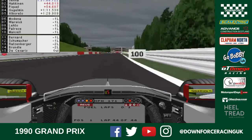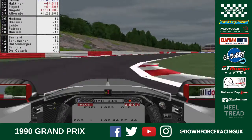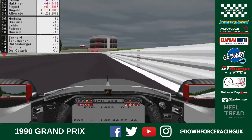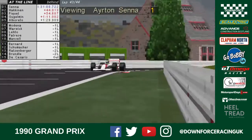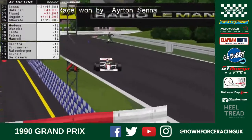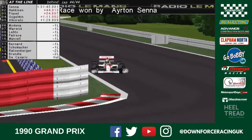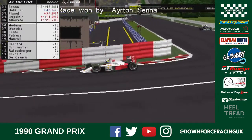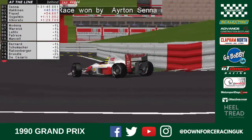Is he going to make it? Three or four corners to go, and the tank is running on empty. Can he make it? He gets on the throttle, and he's going to do it. Senna wins the Belgian Grand Prix, but only just. He literally runs the tank to the bone and then pulls off at La Source. That is incredible. Ayrton Senna wins the Belgian Grand Prix on fumes.